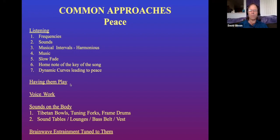Also, having them play the instruments can make them more peaceful. Also, voice work. I mean, getting anybody to make any vowel is really good, right? Just even call and response is really effective. If you can get them to do chants or mantras, a whole other level, right? But especially sounds on the body. I mean, you can put Tibetan bowls on the body, tuning forks on the body, frame drums right above the body, even a didgeridoo. You can do sound tables and sound lounges, and we got the bass belt and such that you can put on the body that are really effective.